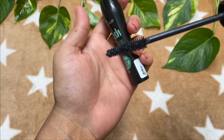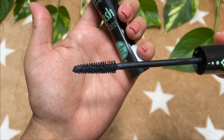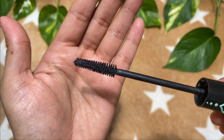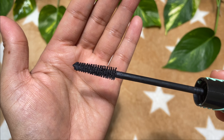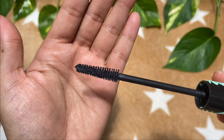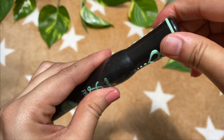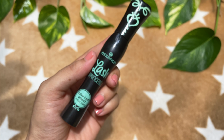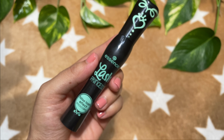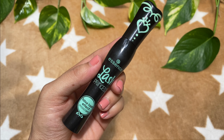It gives amazing length to your lashes. It has a thick creamy consistency and the wand actually picks up quite a lot of product. So be very light-handed while applying, otherwise it will clump up your lashes. Like I said already, it gives a beautiful finish in just one single coat. But if you want, you can apply a second coat for a little bit more volume, but be very light-handed. Also, it curls your lashes and keeps them curled throughout the entire day.